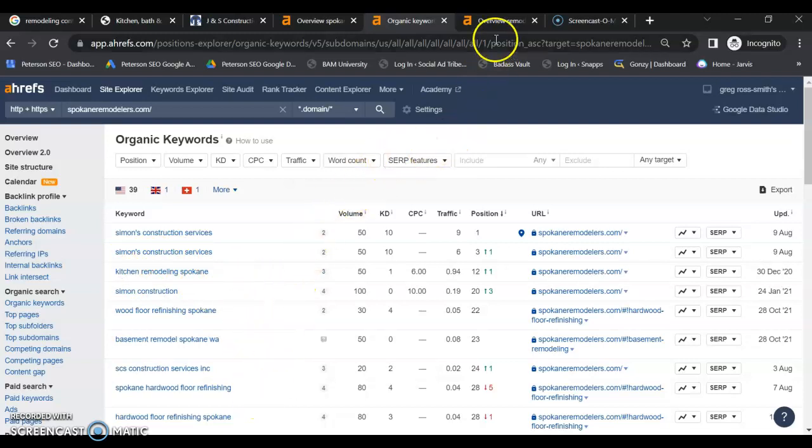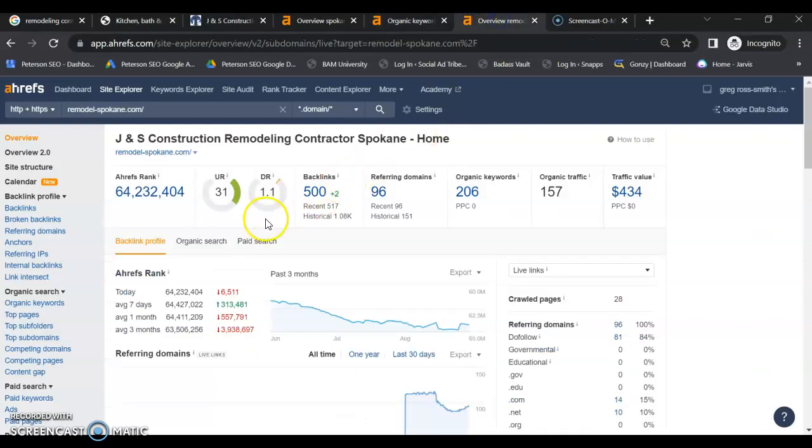Now, if we look at your competitor, they have a poor rating as well, which just proves that not all backlinks are created equal, because they have over 500 with a 1.1 score. They should have a much higher score. And 96 referring domains. 81 are do follow. So you do have to beat their 81 do follow referring domains in quantity as well as quality.